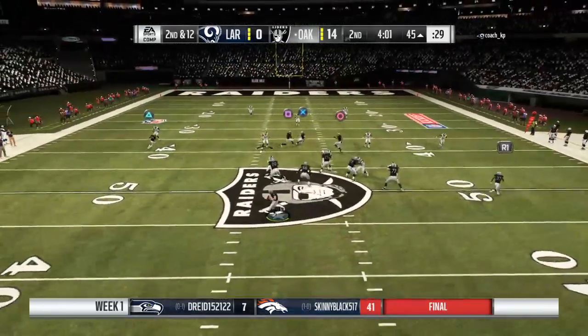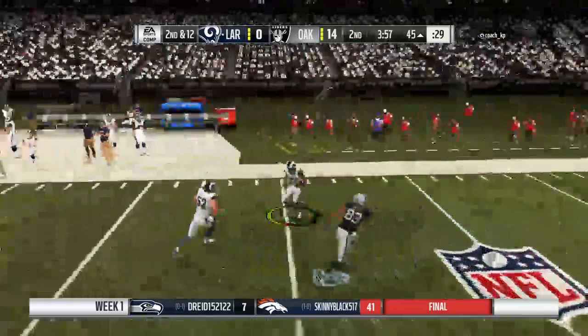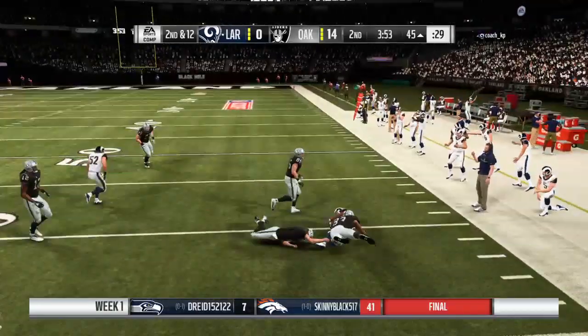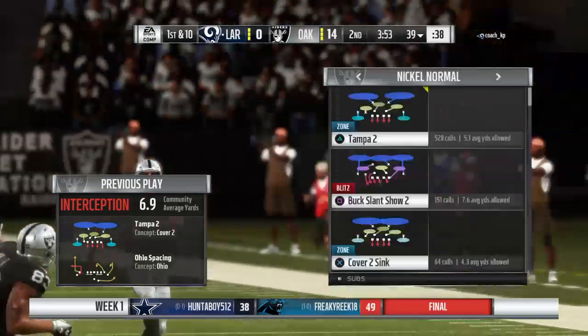Carr to throw on second down. Dancing to his left. And he fires one that's intercepted. Picked off by the Pro Bowler, Marcus Peters. And the return stops at the 39-yard line.